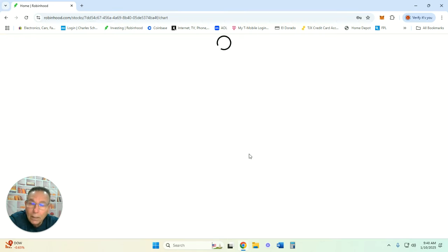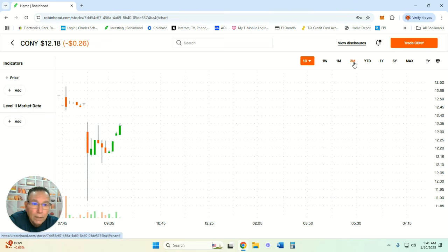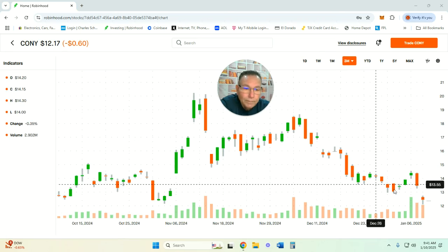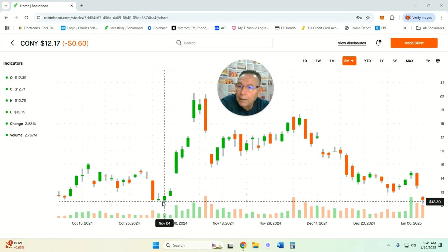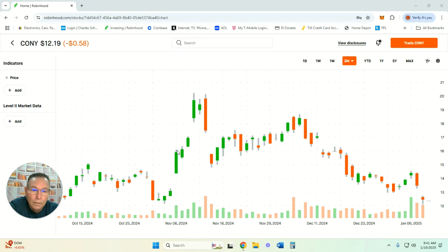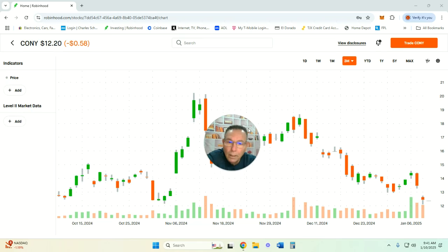Let's take a look at the chart. Now remember, keep it simple. Come here, candlesticks. We'll take a look at 3 months. See how she's doing here at 3 months. Let's see. She's at 12.17 right here. Let's get this out the way here. Put it down here. Okay. Right there. Okay. Now we got it.